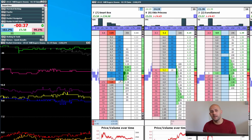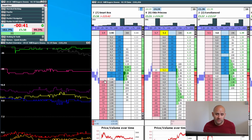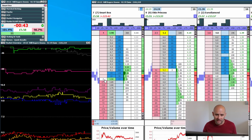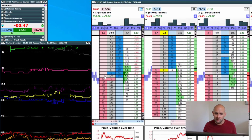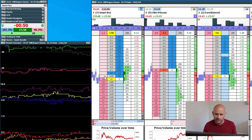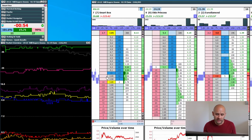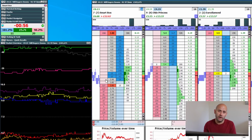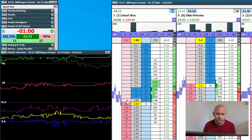It looks like a little bit of bias in terms of back money coming in for the favourite right now. So we'll sit on the back side of the book, and at this point in time I don't think there's really that much chance of getting those back stakes matched. But if we do, then we're going to be able to get a lay stake back in the market, and that's more likely to get filled quicker just before the start of this race. Not going to do it for too large a stake, like I say, because I don't want to get caught overexposed in the market. So that's a very simple way to approach the US horse racing.